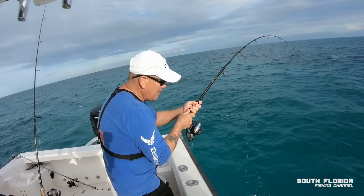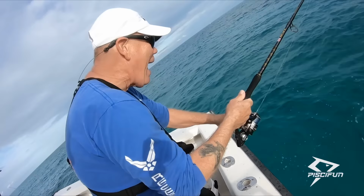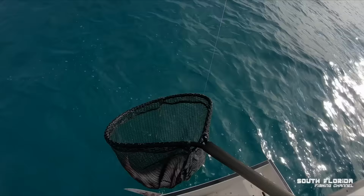Shark? I don't know. No, no, that is a mutton. Oh, yeah. Damn, that's a mutton. That's a big mutton. All right, get ready. Fit in the net! Oh, God! It won't fit in the net!